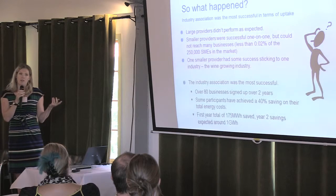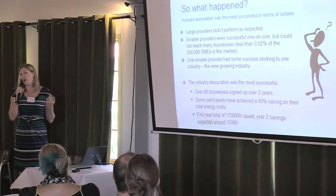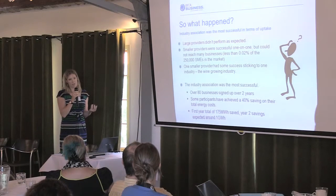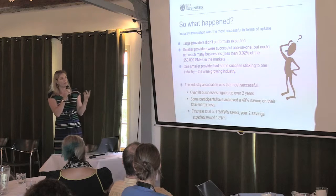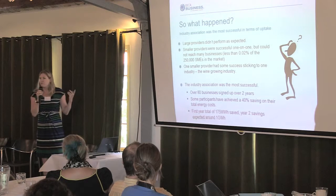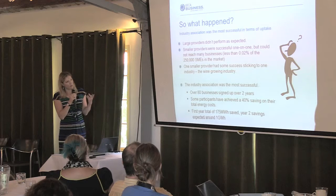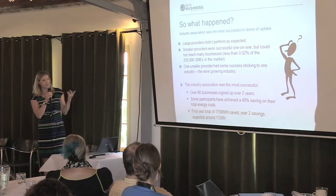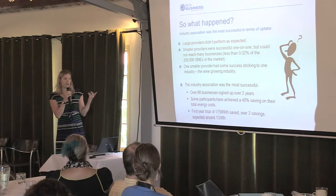Some of these smaller providers were reaching 5 to 10 organisations over the course of 2 years. Now, that's great for the 5 to 10 organisations that they reached, and for them, that was a successful interaction. But from our perspective, when you look at the number of small to medium-sized businesses in the market, around 250,000, those kind of numbers just don't mean you're actually making any difference. So the one organisation that was different was the Industry Association. They had around 80 businesses that signed up over the 2 years, and some of those participants achieved around a 40% saving on their total energy cost.